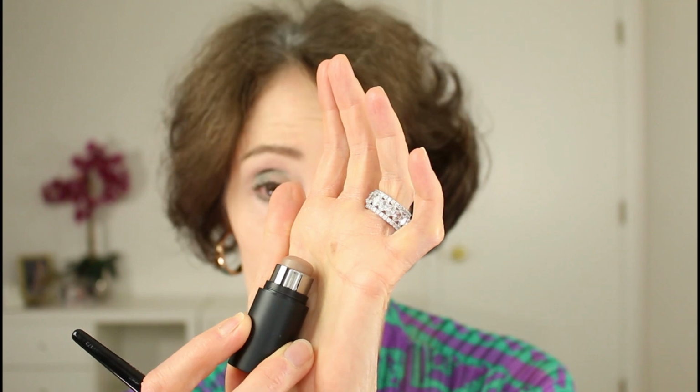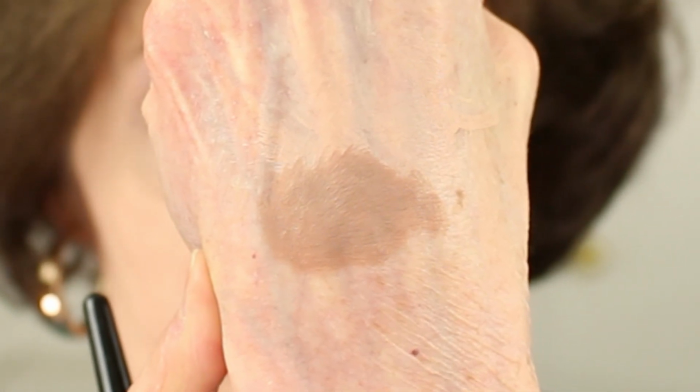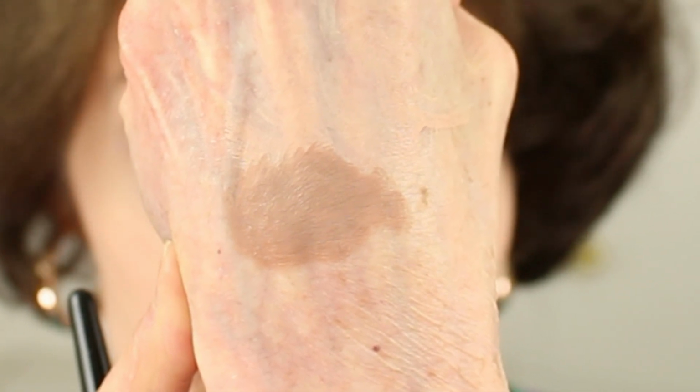So with any bronzer stick, I like to put some on the back of my hand or my palm and then swirl the brush in it so I get a lighter application. And here's the color of this particular contour. Quite honestly, I think it is a little bit warm, which is why I prefer some of the other cooler tone contours. But it definitely blends in very easily and has a really nice natural look.